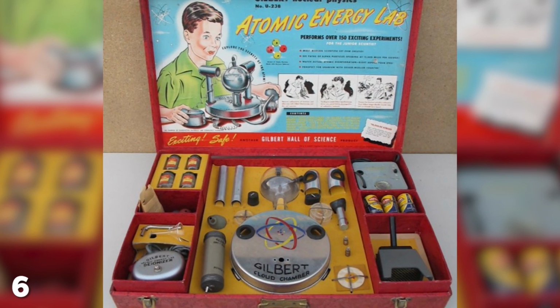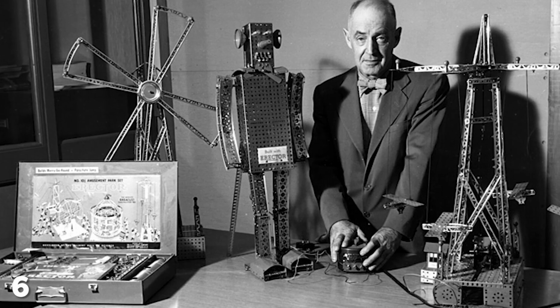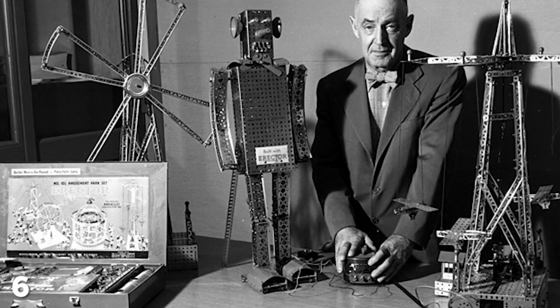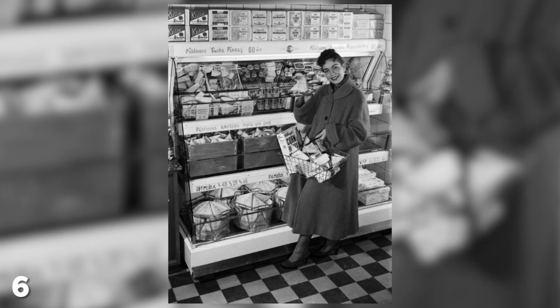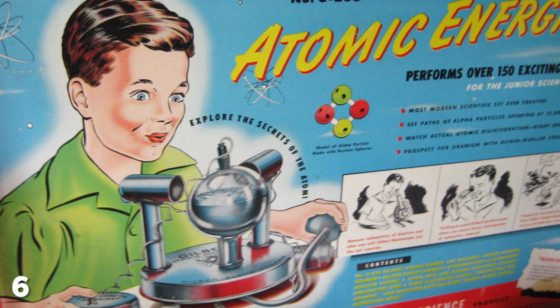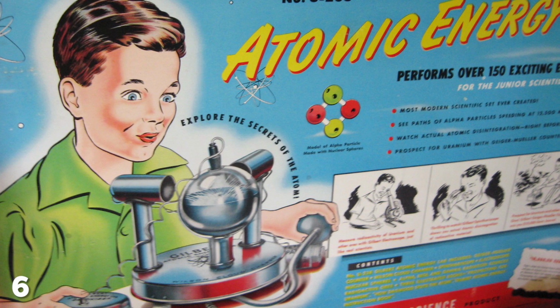Surprisingly, no deaths were attributed to the toy's use, with creator Alfred Carlton Gilbert claiming the radioactive material was safe to handle. But this was back in the 50s, and regulations were a little slack back then. So nothing like this could ever happen today. Could it?